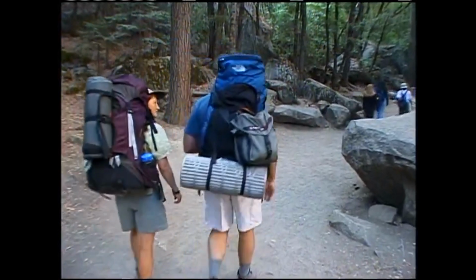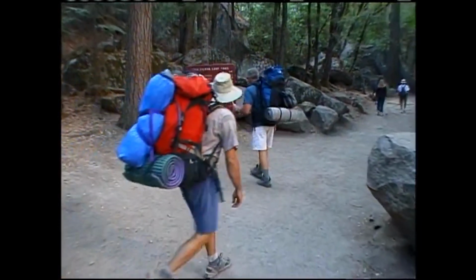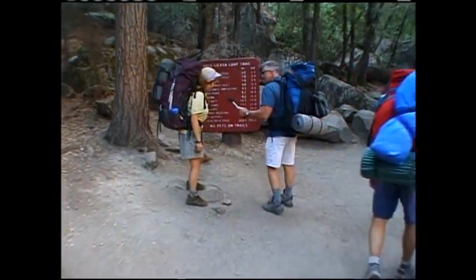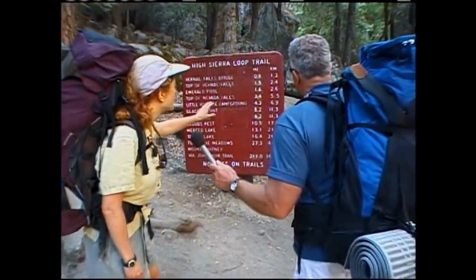Okay, here is the sign that tells us how far it is. So if we were headed all the way to the top of Half Dome today, we'd be going 8.2 miles one way.